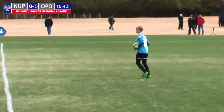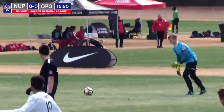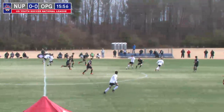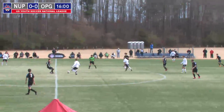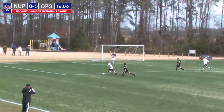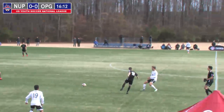Pratt. Telling his team to tuck in and get compact as he looks to send this one long. Very good turn. Clipped up over the top down the left-hand side here. Thomas back towards his own goal. Cleared away.